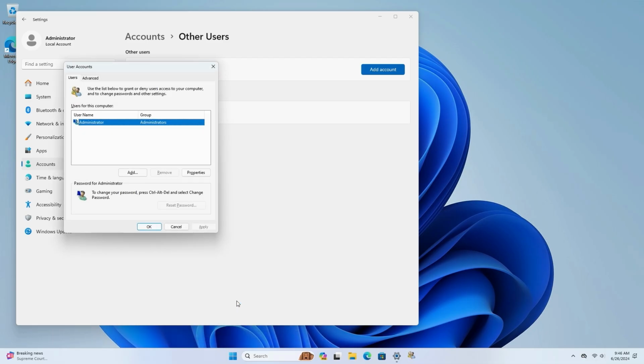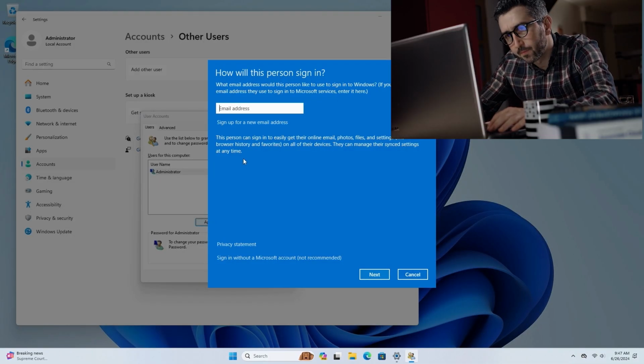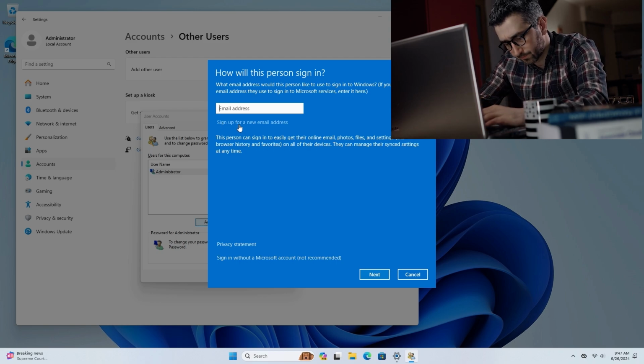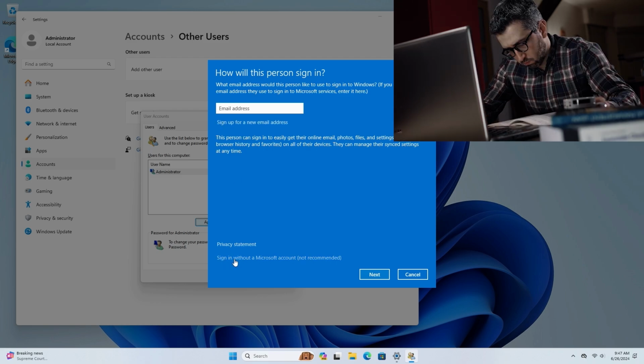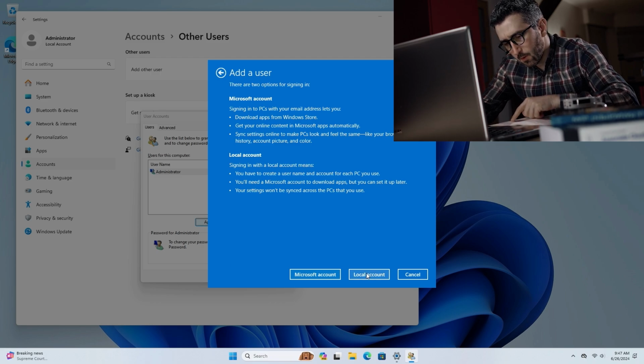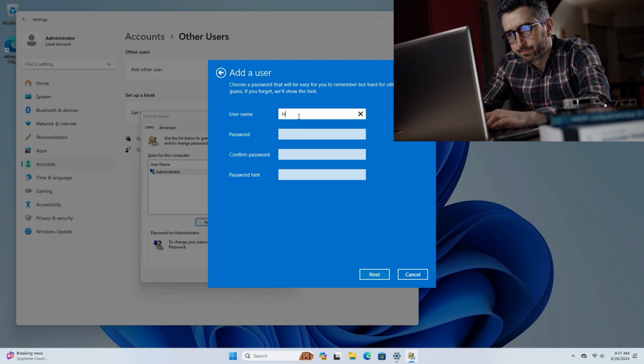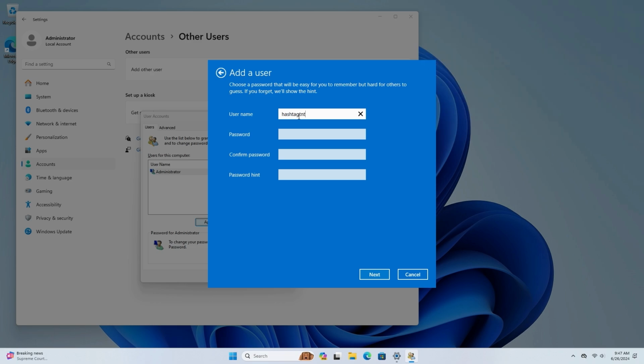It will give you this screen where you can add a user. So that is what we are going to do, is click on the add button and add a new account, and we're going to say no, we don't want to sign up for the Microsoft email address. We're going to skip all that stuff. We're going to say local account. So we are setting up a local account on this computer. Again, this is Windows 11 Home Edition, and this is the step that you have to do once you log into the administrator account.